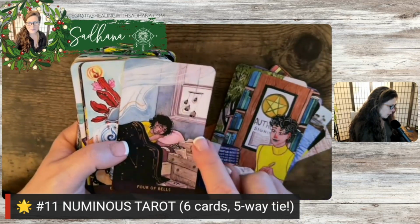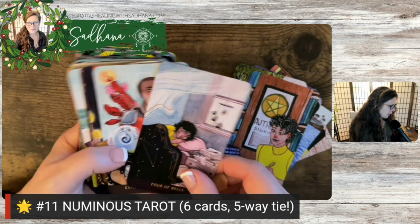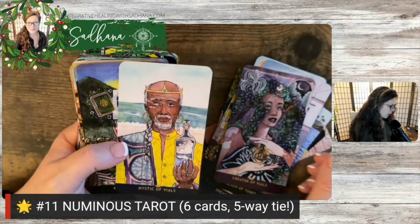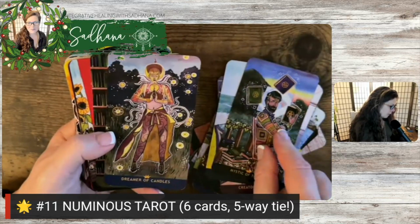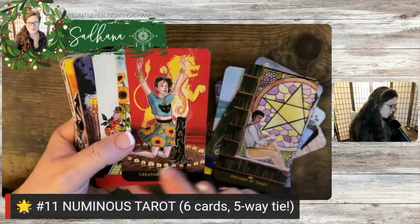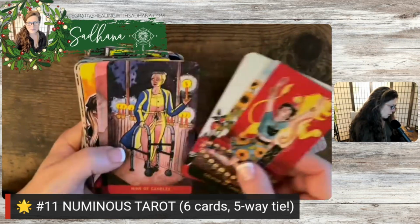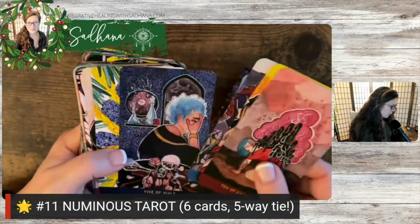The other suit that I really like in this deck is the suit of bells, which is air, swords. And I think it's an important aspect of the suit of swords that we don't often speak to. And that is sound. And sound is a reflection of voice. It's part of listening, hearing, finding one's voice. The court cards are changed. So creator is queen, dreamer is page. Yeah. It's really a beautiful, beautiful deck.